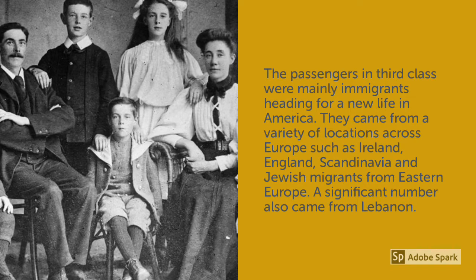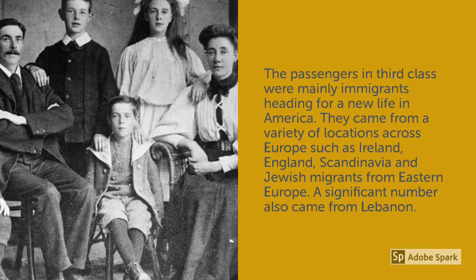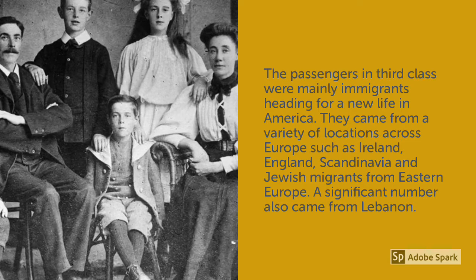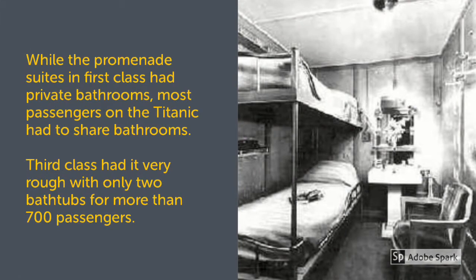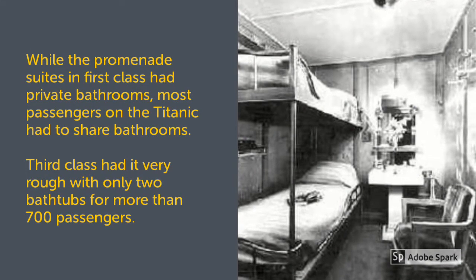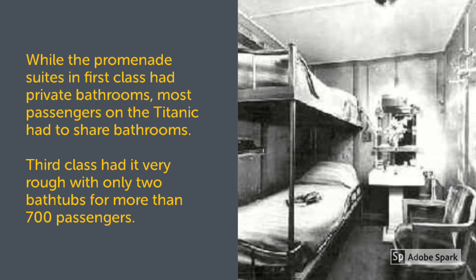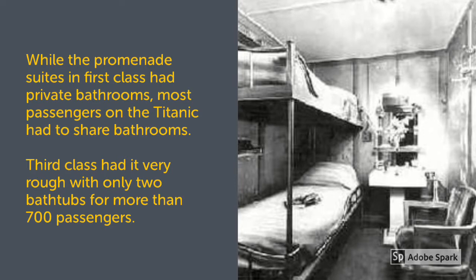The passengers in third class were mainly immigrants coming to America for a new life. They came from various locations such as Ireland, England, and Scandinavia. While the first class promenade suites had private bathrooms, most of the passengers on the Titanic had to share bathrooms. The third class had it very rough, with only 2 bathtubs for more than 700 passengers.